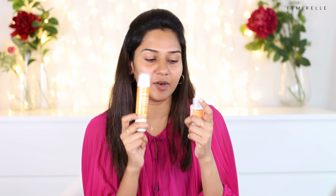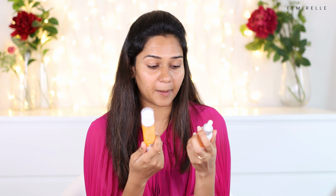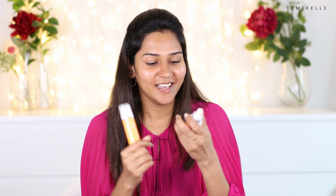Compared to these two, I would like to use the serum when I'm staying at home and this one when I'm going outside, because this has a little bit better protection compared to this. They both are SPF 50, but I still feel this one works better for me and my skin type because it's PA++++. Okay, I hope I said that right, it's 4+. Whereas this one is PA+++. So that's the difference between these two.